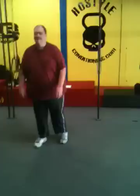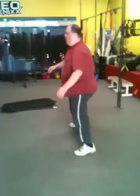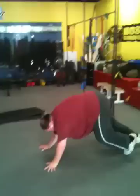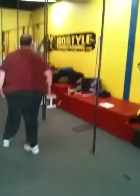Round two. Here we start with five sprawls. Go. Nice. Very good. Moving like a cat. That's it, Petey. That's it, buddy. Breathe and move. Nice. 10 TRX rows.